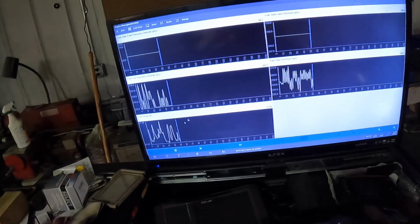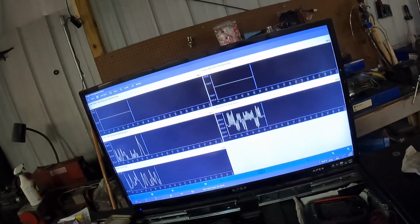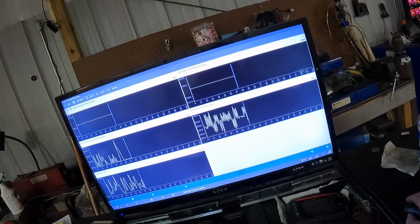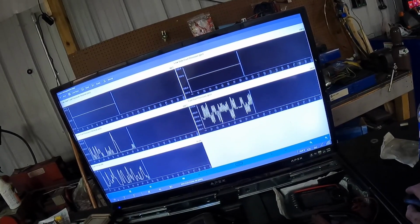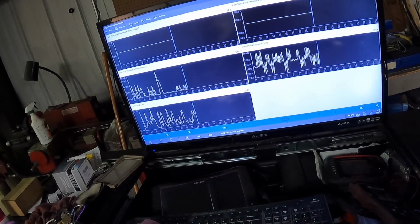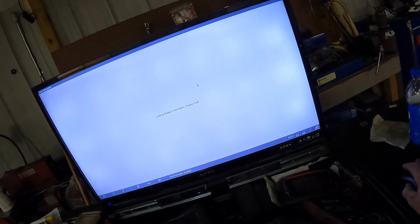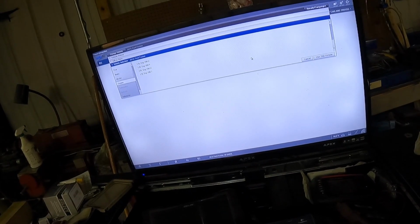Don't like that. So let's go ahead and I want to pull the fuel pump relay. We'll pull the relay and see if this low side drops. Let's go back, find out where this relay is. We're going to wiring diagrams and click on the fuse box, find out where it's at.